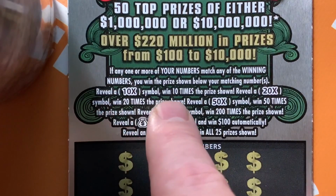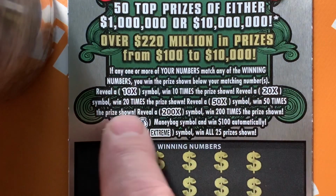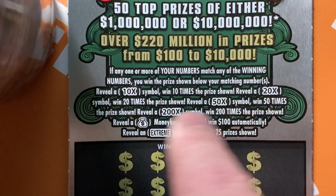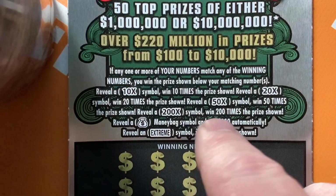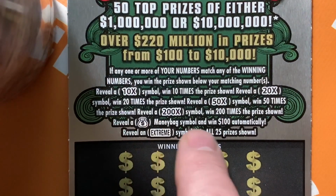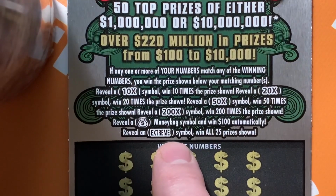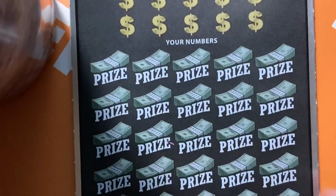Reveal a 10X symbol, win 10 times the prize shown. Reveal a 20X symbol, win 20 times the prize shown. Reveal a 50X symbol, win 50 times the prize shown. Reveal a 200X symbol, and win 200 times the prize shown, and poo-poo your pants. And reveal a money bag symbol and win $100 automatically. And if you get the extreme symbol, you win all 25 prizes shown.